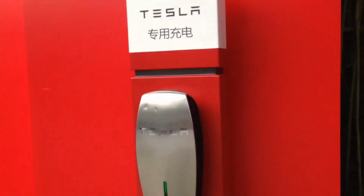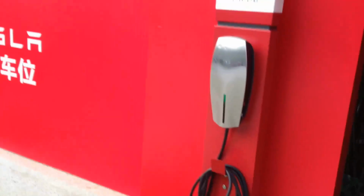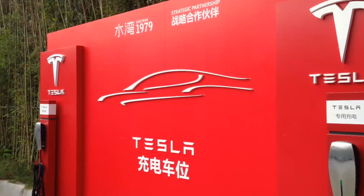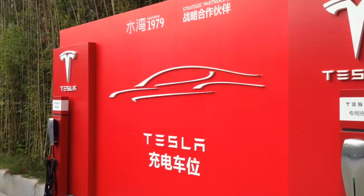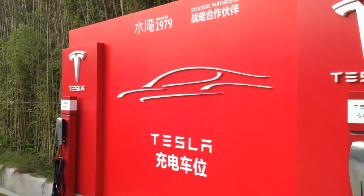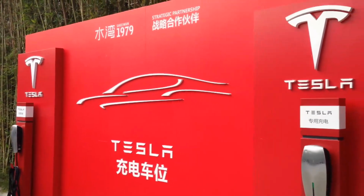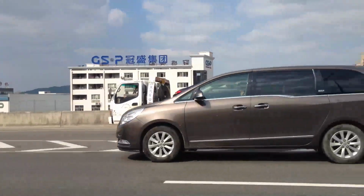So here it is, green light says go, and you plug it in and that'll charge up your Tesla vehicle, which they're selling more and more of in China. I noticed many of the wealthier car owners, instead of driving around BMWs and Mercedes and so on, are now driving Tesla Roadsters and some exotic Italian sports cars as tastes change throughout mainland China. That is a waste of a perfectly good Porsche.